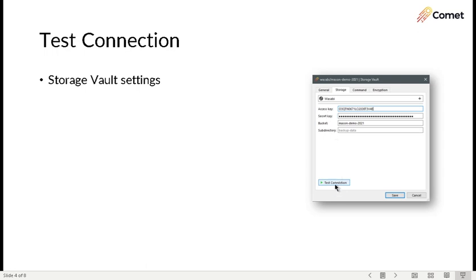So we've just added this little test connection button, which you can use to immediately check if the details are correct. It just really shortens down that test cycle of, do you have to run a backup and then see if it worked and then come back to the screen again? No, now it's much simpler.